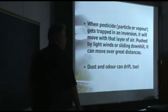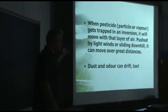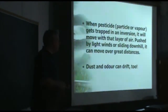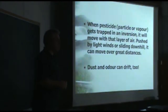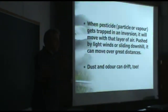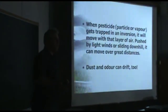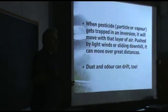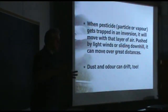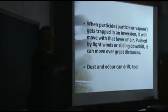So when pesticide, either a particle, a very fine, or even a vapor, gets trapped in that inversion layer, stuck between worlds, it's just going to sit there until that inversion dissipates. There are a few ways that can happen. The sun can come out, start heating the inversion layer, blast through it, churn it all up, and the inversion's gone. Inversions can also move, just like water. Slabs of air moving downhill, or if a light breeze picks up, that whole mass will just go with the wind.